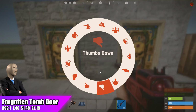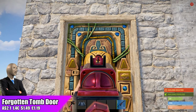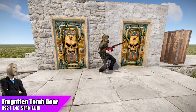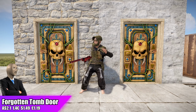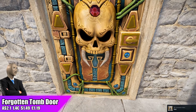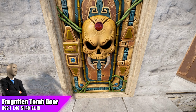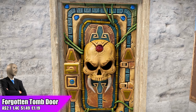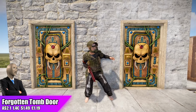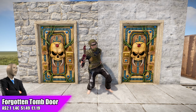I don't think it's going to really have that high of a demand. Also, we have a sheet metal door skin on the Twitch drop, so, you know, it is what it is. I'm not going to recommend investing in it. I think it's a cool skin, but I just don't really think it's going to have that high of a demand. Plus, there's just such a massive saturation of door skins these days that it really has to stand out. I'm sure some people are going to love it, but overall, I'm not going to recommend investing in the Forgotten Tomb door off of the Rustlum store for this week.